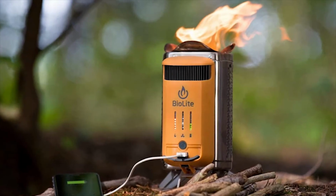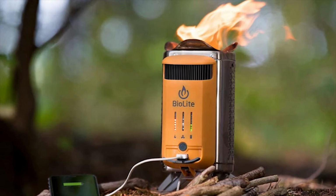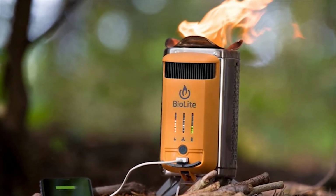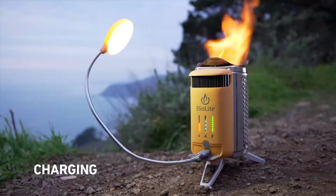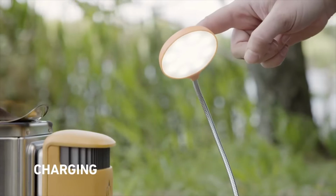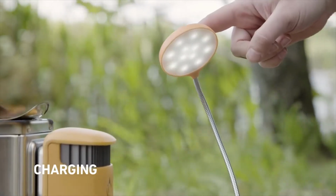The unit also captures heat emitted during cooking and converts it to electricity using a thermoelectric generator. An internal battery pack stores the converted electricity. The USB port connected to this thermoelectric generator system and battery pack allows users to connect and charge their electronic devices.